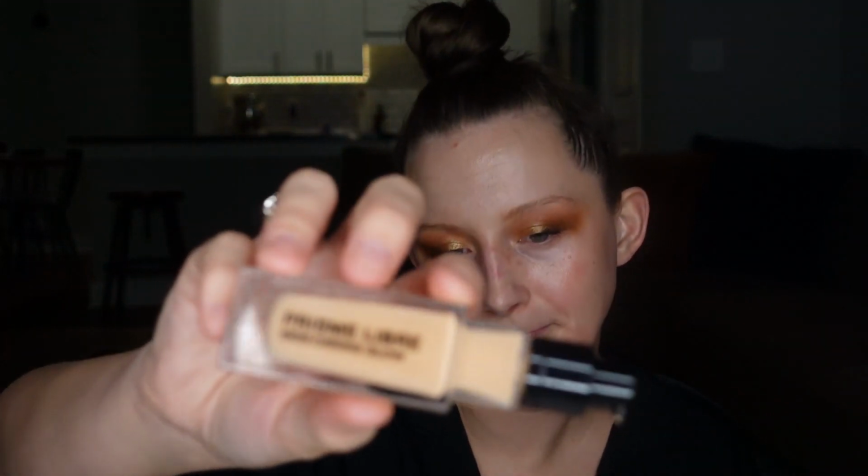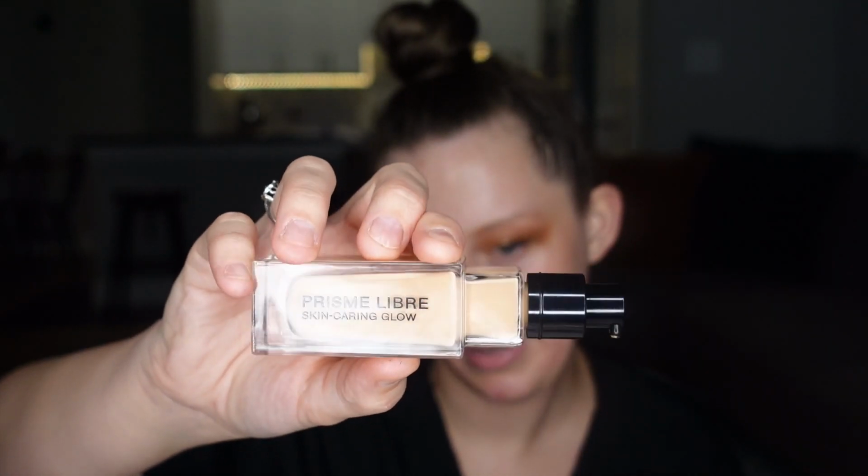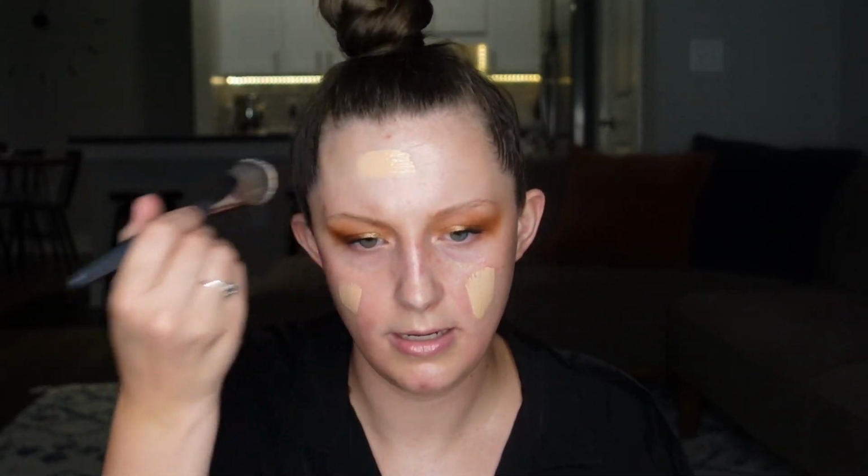But P.S. it's great. So I am gonna use the Givenchy Prisme Libre Skin Caring Glow. I can't with myself. This is a light coverage foundation, and it's glowy and it's beautiful. But yeah, I'd say you can probably build this up to a solid medium coverage maybe.